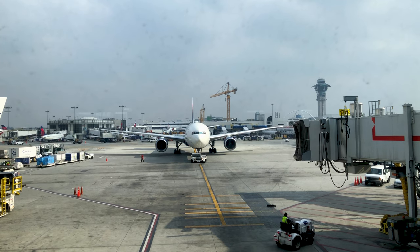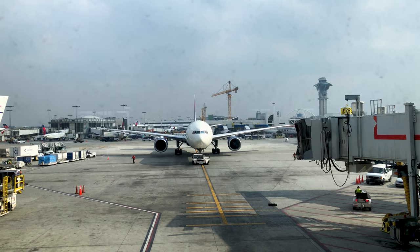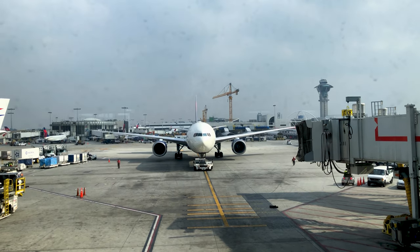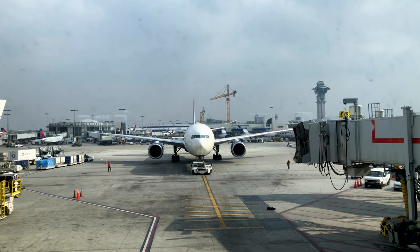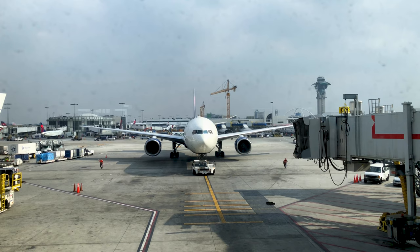Since we're flying basic economy, there is no checked baggage. You do get overhead bin space on Delta flights, and you don't get your boarding pass until you check in at the gate. This means you have no clue where you're sitting. At this point, me and my wife were just hoping that we could sit close to each other.